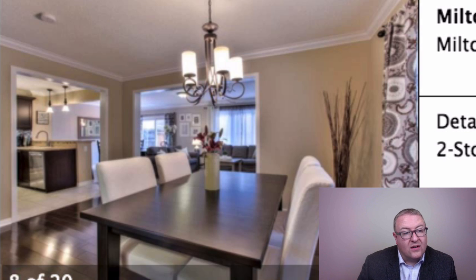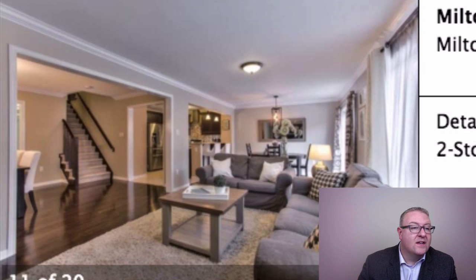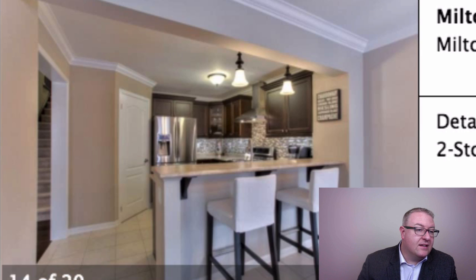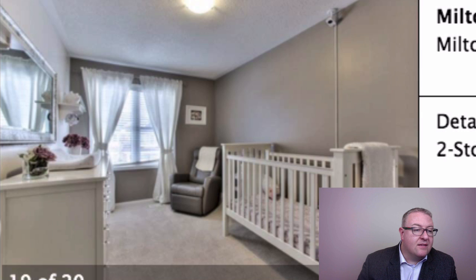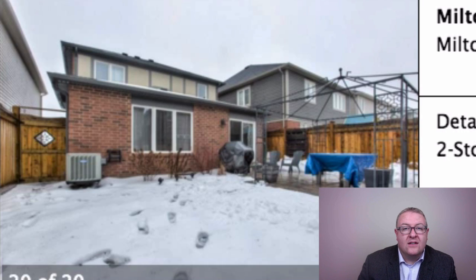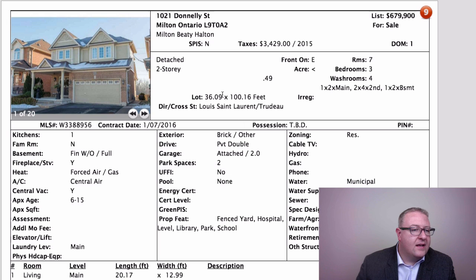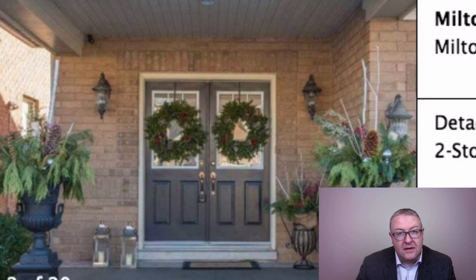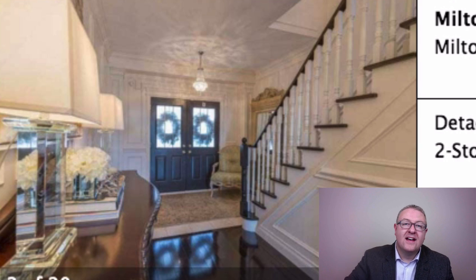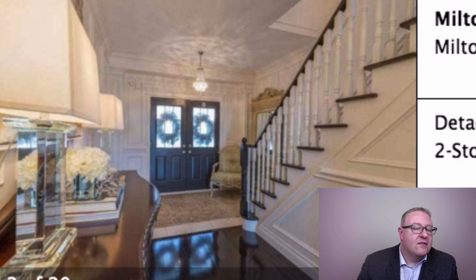The finishes are different. The kitchen, I think, looks somewhat similar, but the sale price can differ greatly from the listed price. 1021 Donnelly, $679. Beautiful house, probably the best looking house. We have a new winner for best looking house in 2016. Everything is a chance to refresh and restart in a new year.